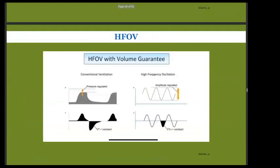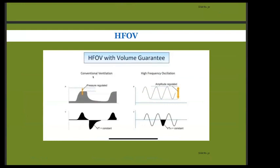This slide is just to give you the comparison between conventional ventilation using volume guarantee and high frequency oscillation using volume guarantee. Here, this is a pressure curve. As you know, we set the maximum PIP in conventional, and with high frequency, usually 3 to 5 centimeters above the measured pressure. Let's say the baby in conventional with volume guarantee requires 18 pressure, we set the maximum PIP to be 22, 23. When the baby gets better, you find the pressure requirement in conventional goes down automatically. The same concept applies in high frequency.